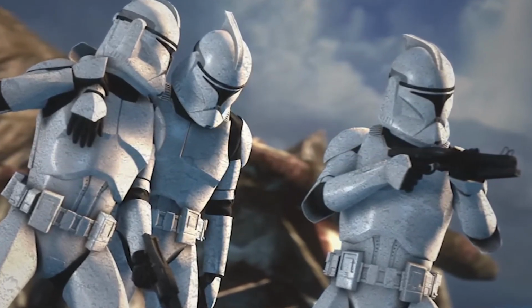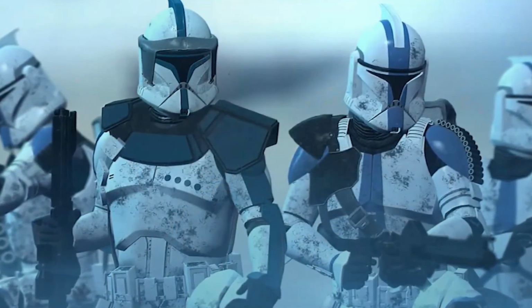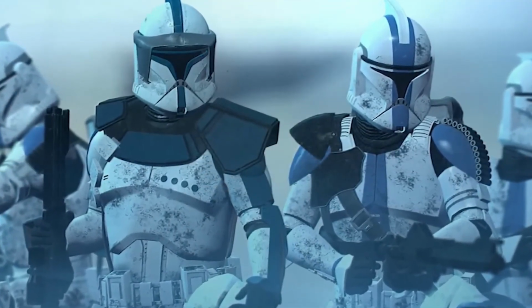Fortunately for the clones though, the Kaminoan armorsmiths did eventually take their feedback into account, and most of the problems with Phase 1 armor were rectified with Phase 2 armor.